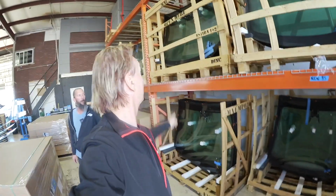Every piece of glass for all of the models, Model 3, Y, X, and so on, you see all over the place, and they are holding it in stock. So at any time you call them, they can replace your windshield. They have big stocks for that.